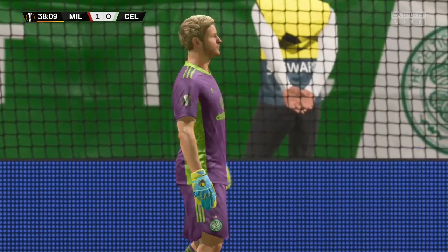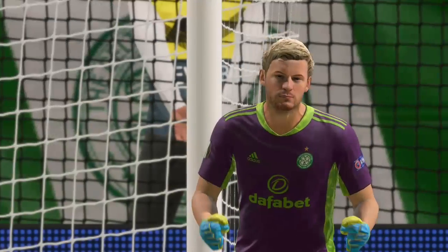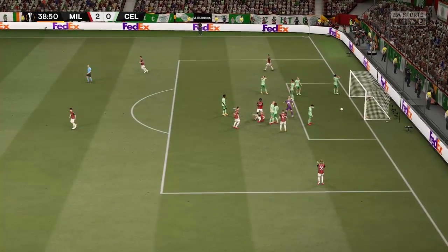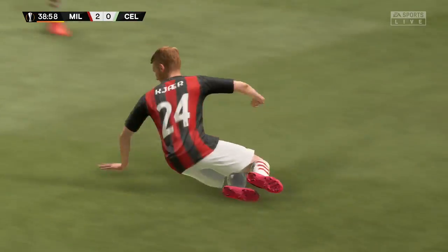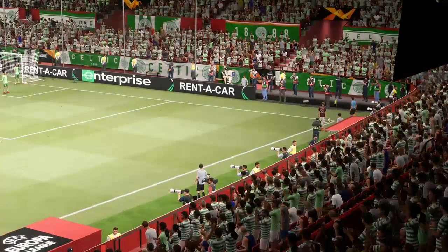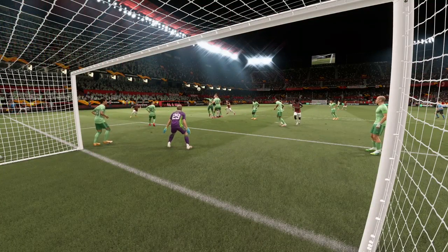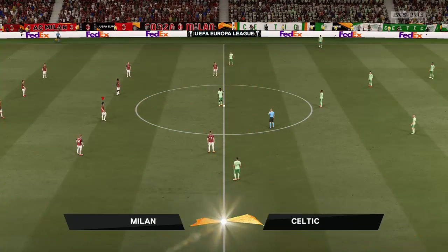Another set piece coming up for Milan. And maybe an opportunity for them to increase their advantage. And firing it into the area. And a goal to increase the lead in this final. Will they be stopped now? Well, here's the replay. And it's a dangerous set piece into the box. And finishing like that with a lovely headed goal is absolutely superb. Well, let's take another look at that goal, shall we? So, 2-0 now.